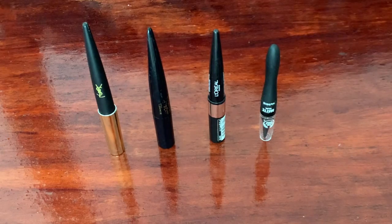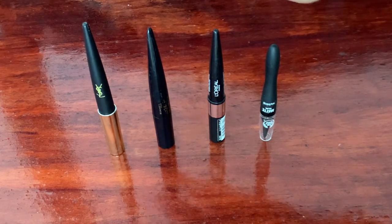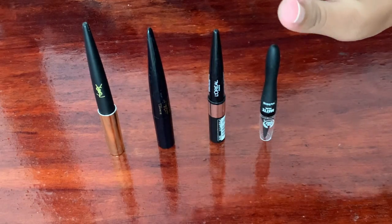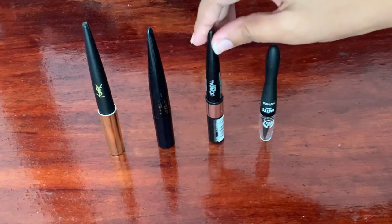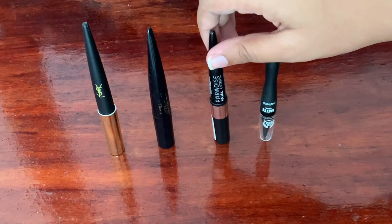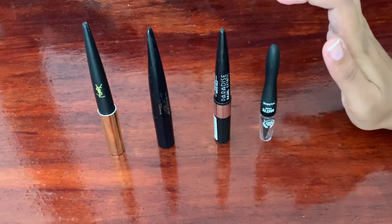These products I have bought because they are readily available in Australia and most of the world as well. The first one is YSL Culture Kajal. The second one is Rimmel 24 Hour Ultimate Kajal. The third one is L'Oreal Paris Paradise Kajal. And the fourth one is by The Body Shop. This is just a matte kajal.